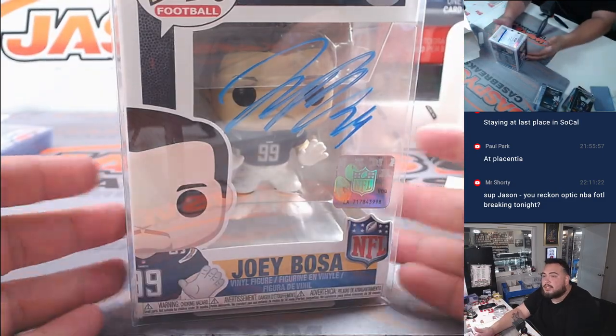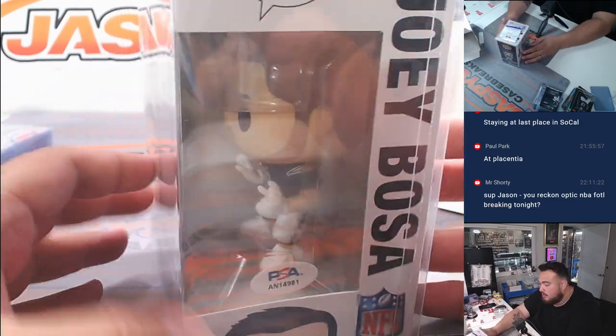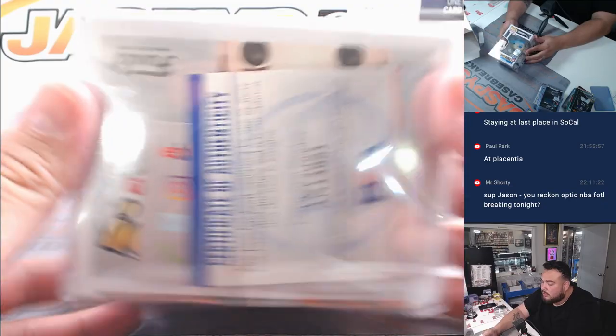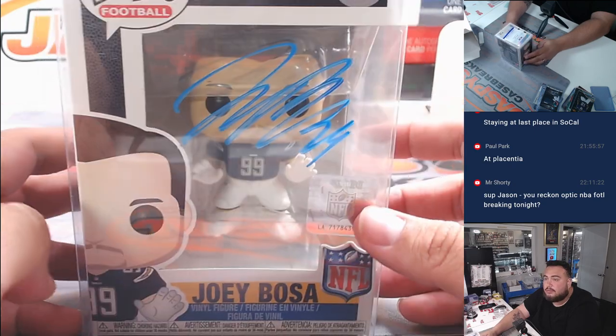Oh, nice. Joey Bosa. That's cool. For the Chargers. Chargers is Jessen. Very nice, man. So there's the certificate of authenticity. And there's the autograph there on the little Funko.